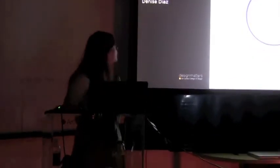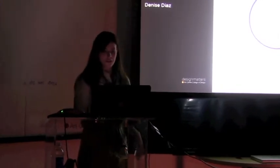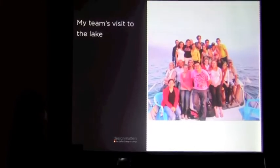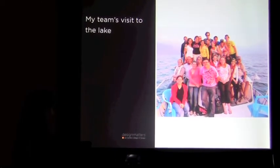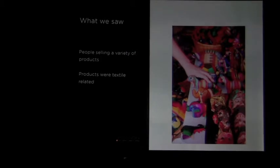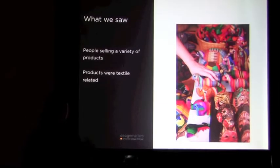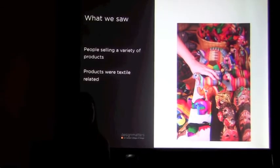My project is Maya Color and Design, and we start off with my team's visit to the lake. My project was inspired by the experience we had visiting the lake and what we saw at Lake Atitlan. While we were there, we got to see a variety of products being sold around the lake. Mainly, a lot of the products sold there were textile related.